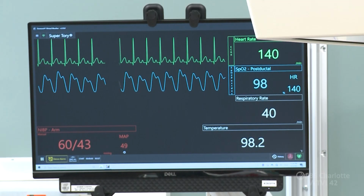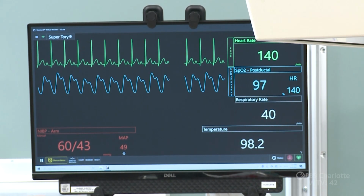So with simulation, it really helps because we get to actually visualize the patient. They're breathing, you can see what's going on. Their vital signs are up, and I feel like I've learned how to assess a patient much more rather than just seeing the information, like what's normal, what's abnormal. You're getting to see it in real life.